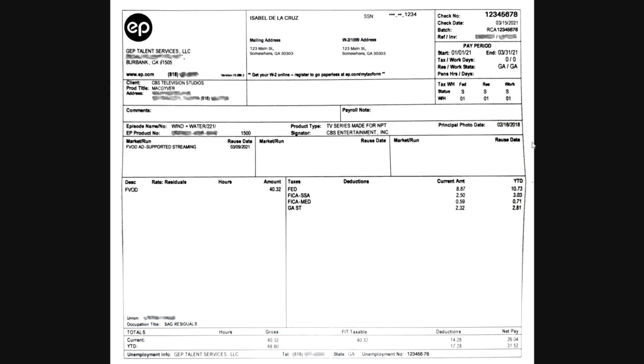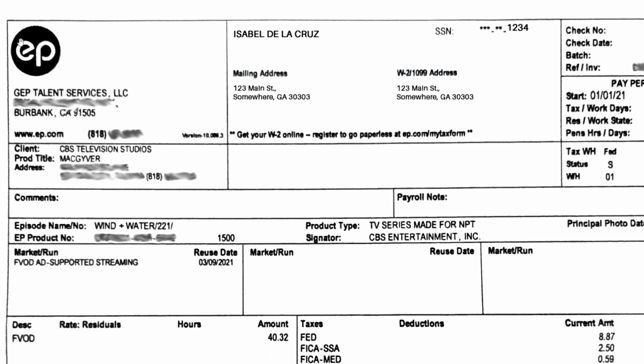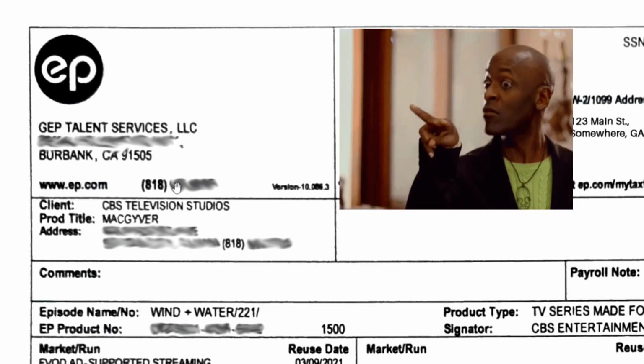Obviously, I have modified some of this information because this is the internet, so I gotta protect my identity. But let's start with, here on the left-hand side corner is the company name. And you'll usually see the logo here. Here's their website, their phone number, which I have also covered, so you weirdos don't go and start calling.